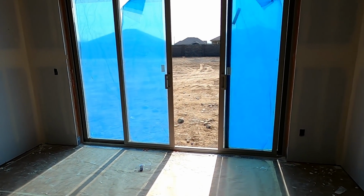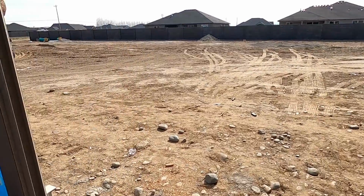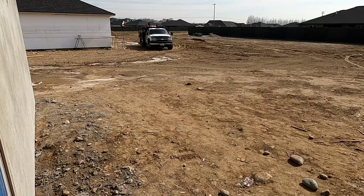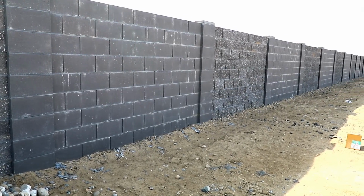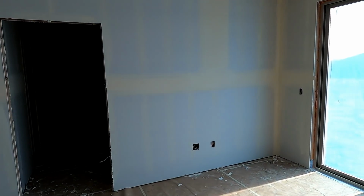A very important thing to know about that sliding glass door in the master bedroom is that located just to the left as you walk outside is going to be a big hot tub. And don't worry, there will be a fence and a line of trees to create some privacy between us and the neighbors. Right off the master bedroom will be the master bathroom.